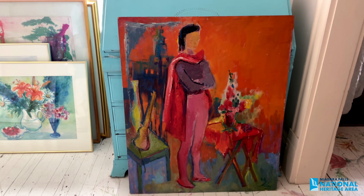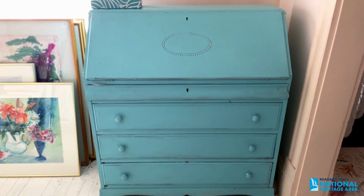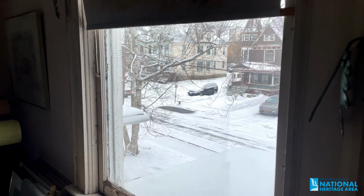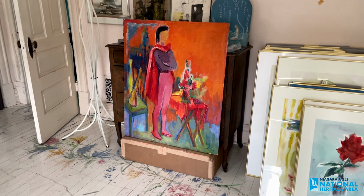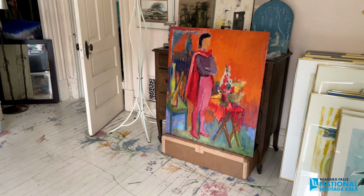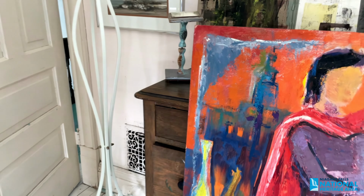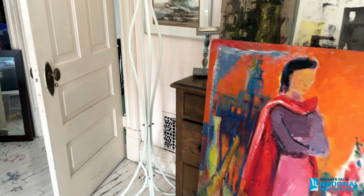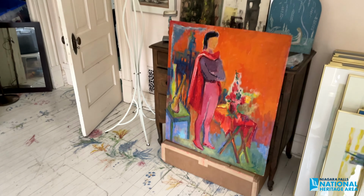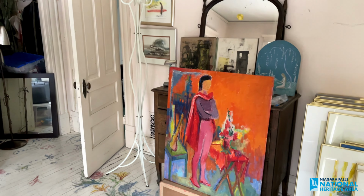That's exceptional. But I like it over here better. The light. That's kind of nice. What do you think of that? It's exceptional. I feel empowered just seeing it because that's how I stand with my arms crossed. And I like to wear a cape, even if it's invisible. She has gladiolas, a musical instrument. She's wearing pink, red, and purple.